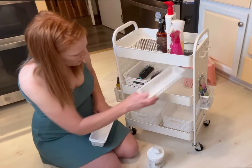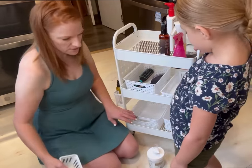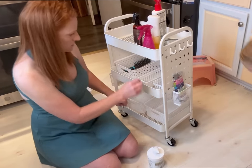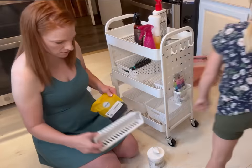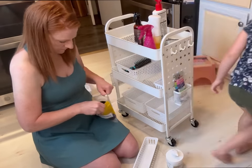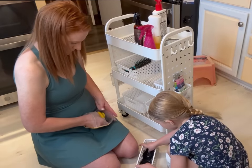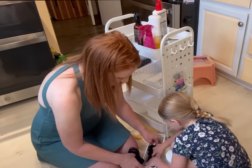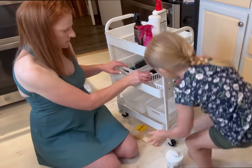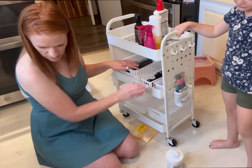Mom. And then we need. Can we put this? Okay, where's the hair ties? Give me the bag of hair ties. Mom, I'm gonna put those in here. Let me get to open them. I got it. Hold on, I got more to put in, sweetie. Okay. There's the ponytail holders. Brushes. Mom, can I put this away?